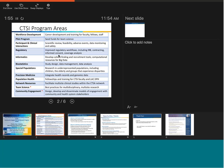regulatory is a really big one, looking at what's going on in research, informatics, and two of the areas that I've been involved in are team science. It's very interesting from a community perspective, being able to come in and get an idea of what goes on in the basic science lab, and how that affects the community.